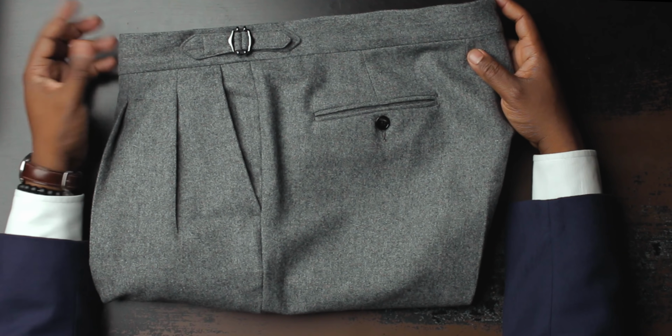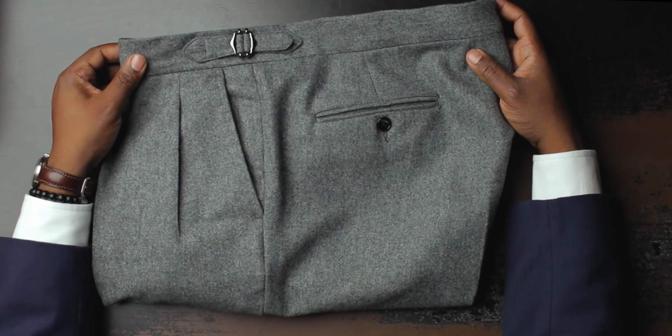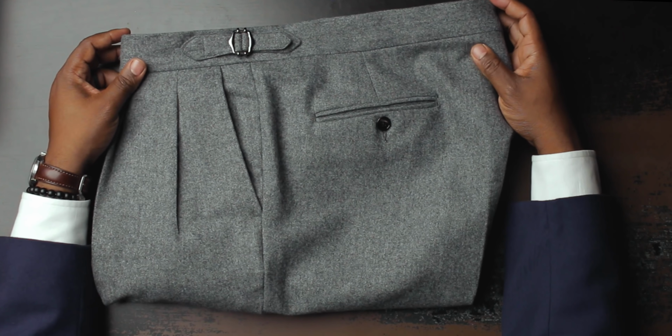So the first thing that we're going to talk about today is flannel trousers. But not just any flannel trousers, we're talking about gray flannel trousers. So without further ado, let's take a look at one of the fall and winter essentials. So what we have here is some gray flannel trousers from Natalino. This is from the 2020 fall and winter collection.